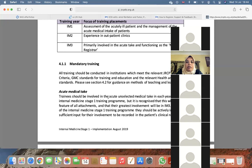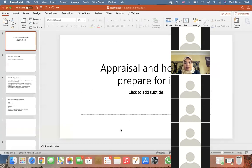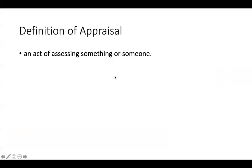All right, so this is regarding the portfolio. I'm just going to talk a little bit about the appraisal, which is slightly similar and different at the same time. The definition of the appraisal itself is an act of assessing something or someone.